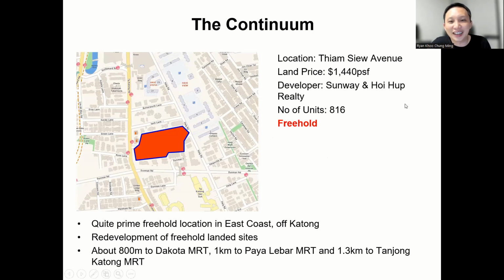Okay, so the Continuum is a freehold project, probably the largest freehold mega launch we're going to get in Singapore this year. 816 units is a lot for a freehold project, especially since freehold projects in Singapore can normally be quite small, those boutique projects which are not really investable.